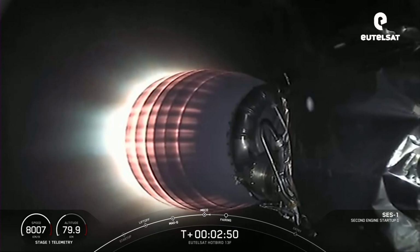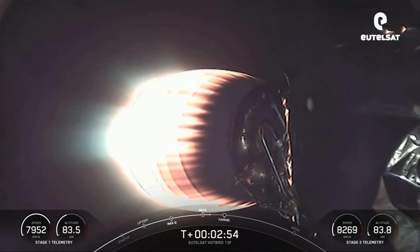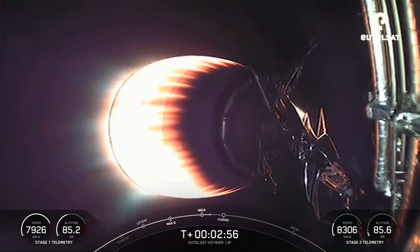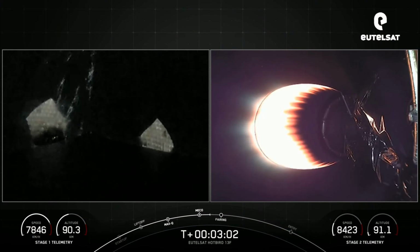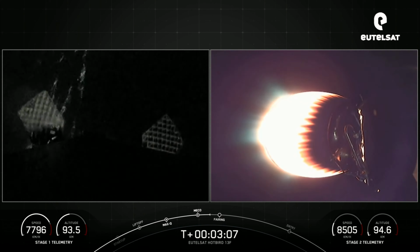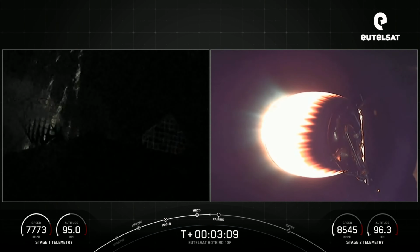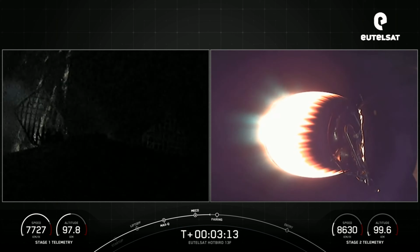And there you can see that MVAC has ignited, that nozzle turning orange and white. Those 3 events happening rapidly. The first stage there on the left-hand side of your screen, and the right-hand side for the second stage. Both vehicles are following nominal trajectories. Next major event is fairing separation, occurring in about 10 seconds.